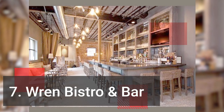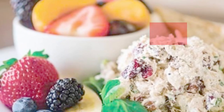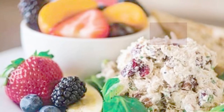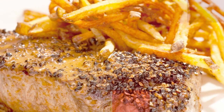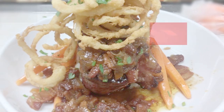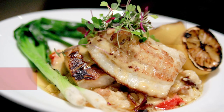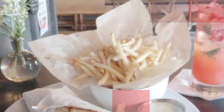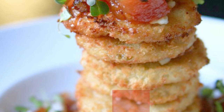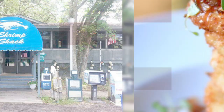Number 7, Wren Bistro and Bar. At Wren, you can be confident that your entire eating experience will be enjoyable. Each dish is prepared with locally sourced fresh ingredients. We recommend the Mama's Freakin' Meatloaf, and we also really like the pecan chicken and the crispy flounder. At their inviting bar setup, they provide one-of-a-kind microbrews, carefully chosen wines, as well as specially crafted cocktails.